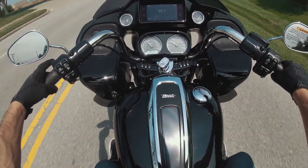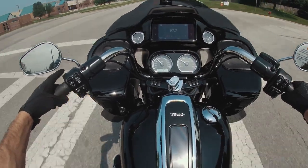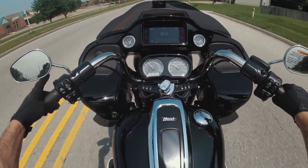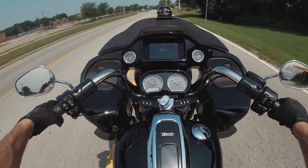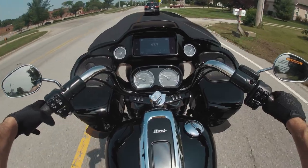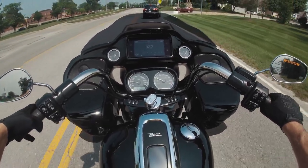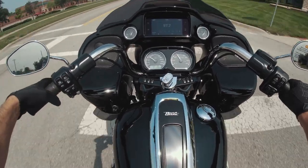Got a tire pressure warning. My rear is 40, so that's okay. Front is 35. Should be 36 in the front, 40 in the rear, so not off very much. Not too worried about that.